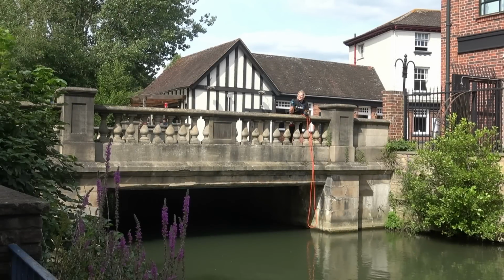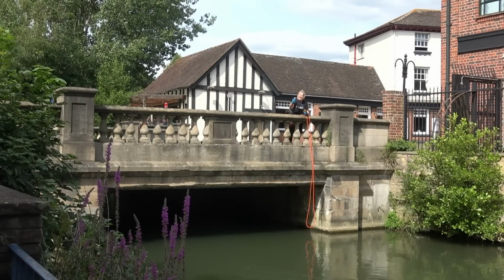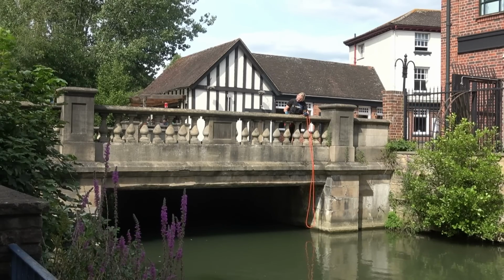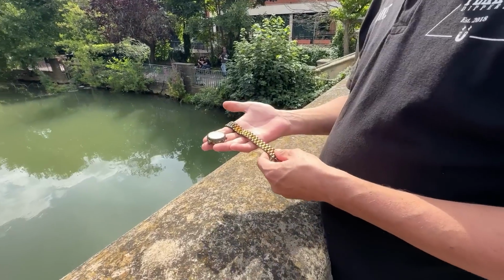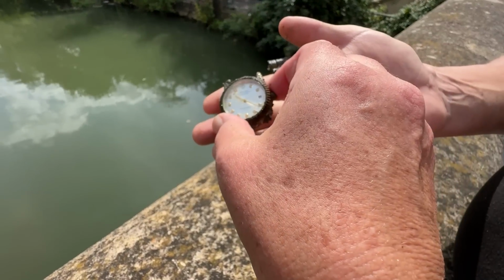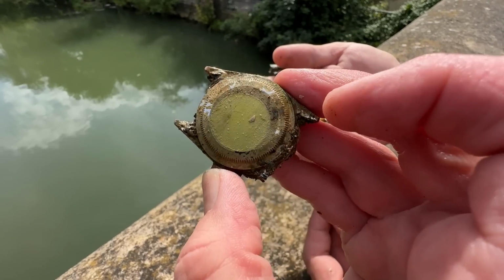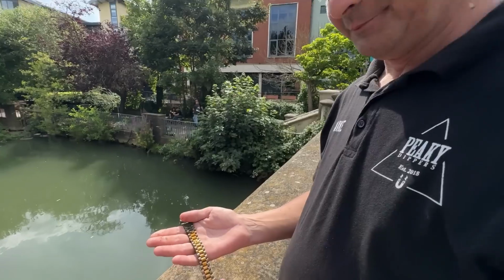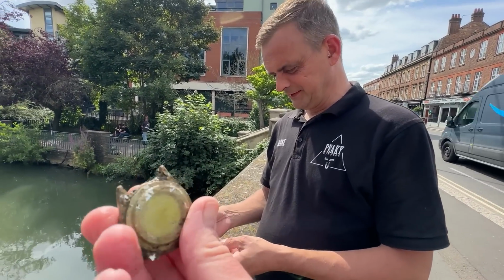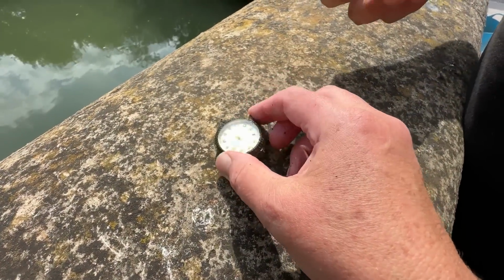We've got a Rolex. Chain de Mars Rolex. Oh, Rolex. Look, I just pulled out a Rolex. But it's not working. Is it real or is it fake? What do you reckon, Mike? I don't think it's heavy enough to be real. A fakey. But you never know.